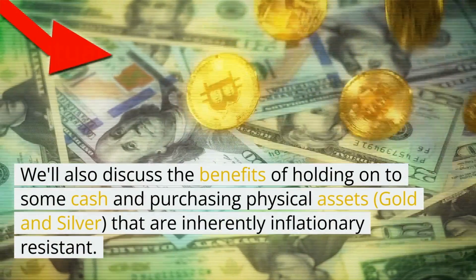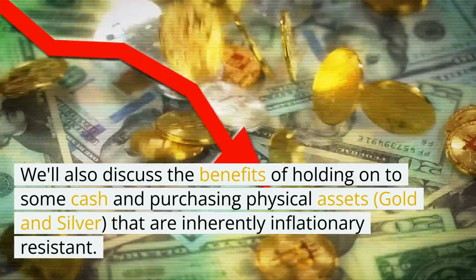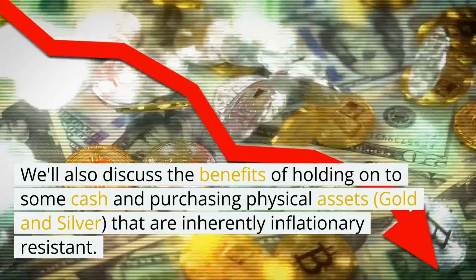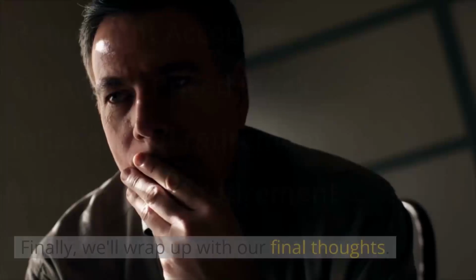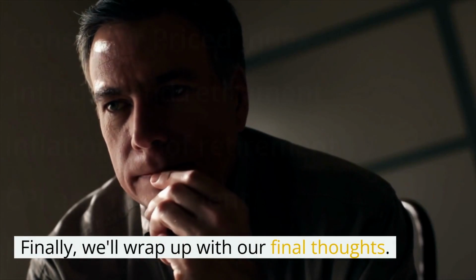We'll also discuss the benefits of holding on to some cash and purchasing physical assets, gold and silver, that are inherently inflationary resistant. Finally, we'll wrap up with our final thoughts.